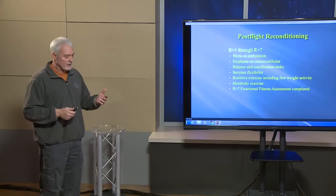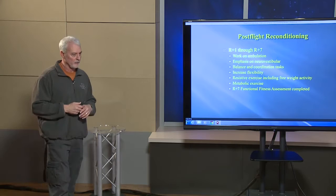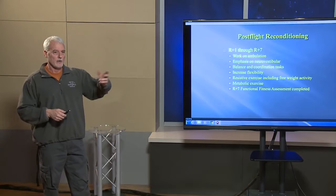resistive exercise. We start free weight activity from day one. On MIR, we wouldn't touch a weight for probably 3 to 4 weeks. Now we actually do it. On R+1, we have them lifting weights already. Again, increased metabolic conditioning, same things we've been doing. And then once the functional fitness is complete, we'll add in some other complexity things to it, all right?